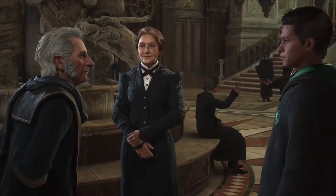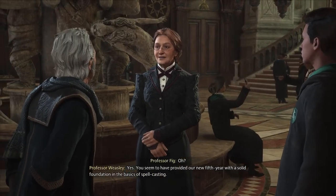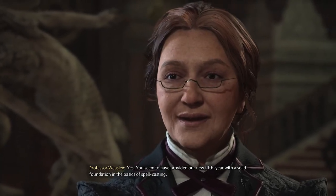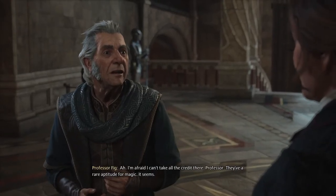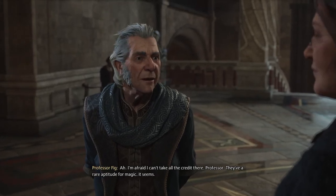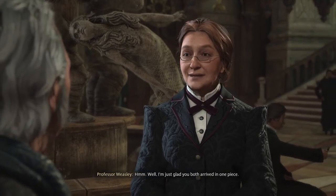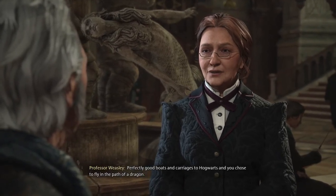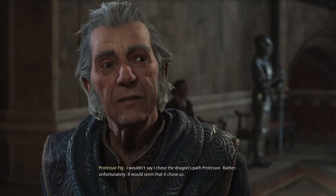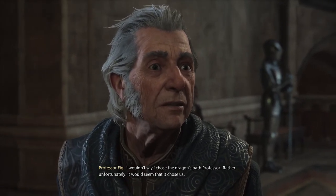Speak of the devil. Professor Fig, your ears must have been burning. Oh? Yes. You seem to have provided our new fifth year with a solid foundation in the basics of spellcasting. Ah, I'm afraid I can't take all the credit there, Professor. They've a rare aptitude for magic, it seems. Well, I'm just glad you both arrived in one piece. Perfectly good boats and carriages to Hogwarts, and you chose to fly in the path of a dragon. I wouldn't say I chose the dragon's path, Professor. Rather unfortunately, it would seem that it chose us.